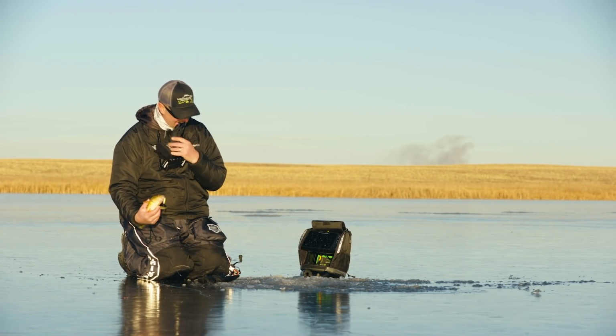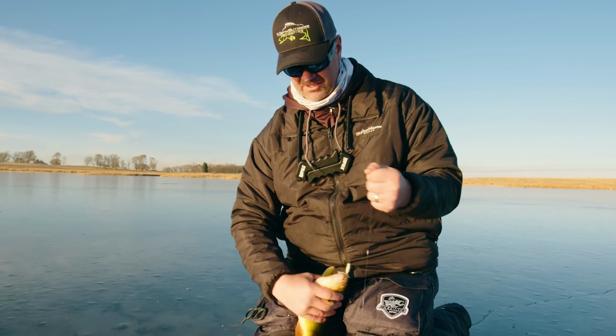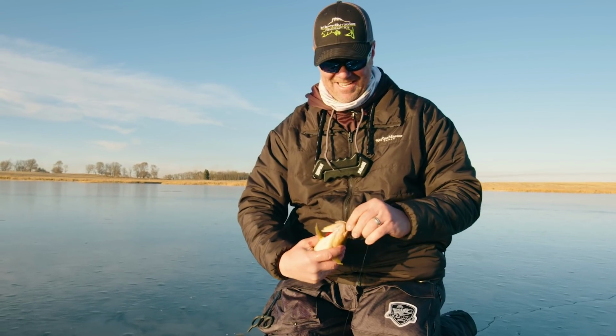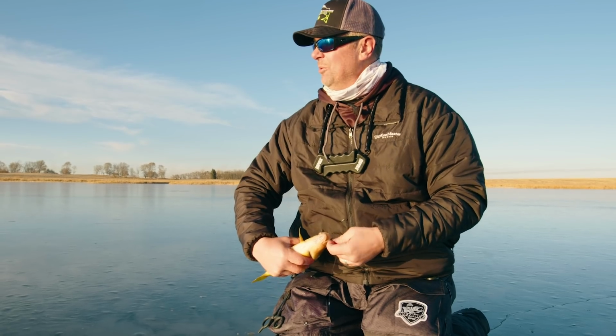Nicely done. I fed this one two minnow heads and probably had him hit six or seven times. You won the war though. The world doesn't owe me a darn thing, but I kind of feel like this perch owed me that bite.